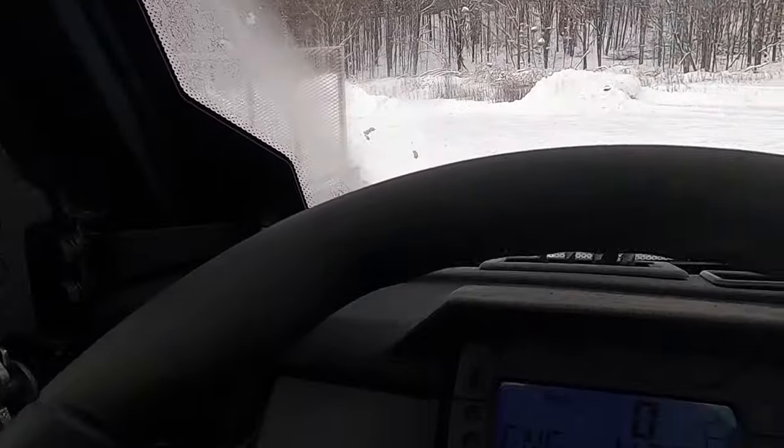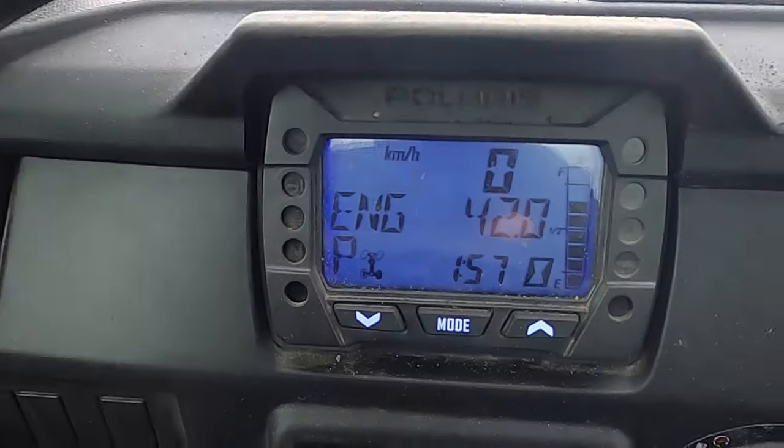Back to the car. No further issues as of yet, so I'll have to take it home, maybe drive it around the block in low gear. Stayed in high gear the whole way back, so no problems. So it's a good scene. It's still good.